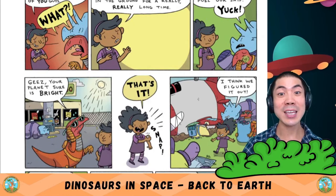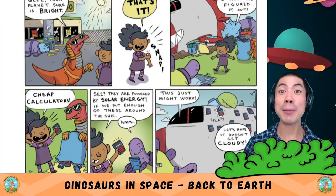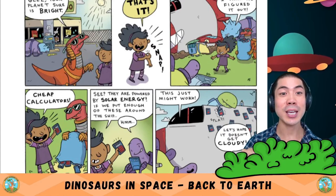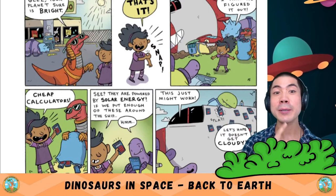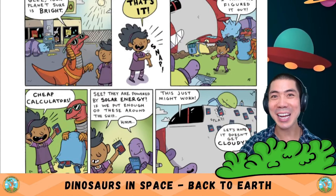That's it. I think we've figured it out. Cheap calculators. See? They are powered by solar energy. If we put enough of these around the ship, this just might work. Let's hope it doesn't get cloudy.